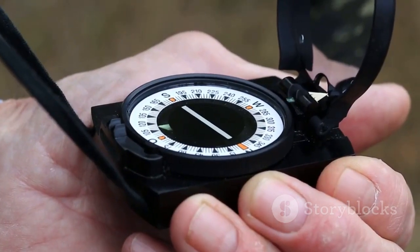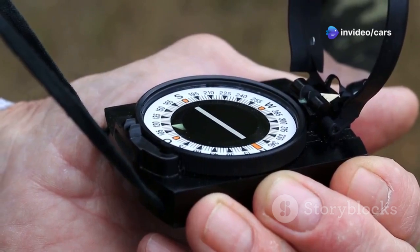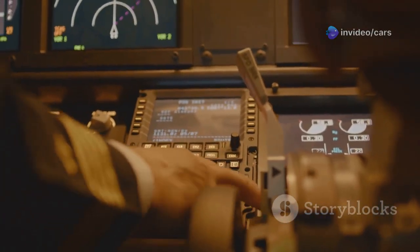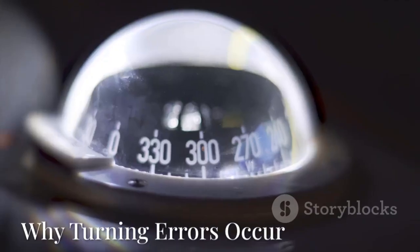So, the next time you're in the cockpit, remember the unseen dance of the compass and how to interpret its movements. Understanding these errors ensures your magnetic heading reference doesn't lead you astray, keeping you on course and safe in the skies.